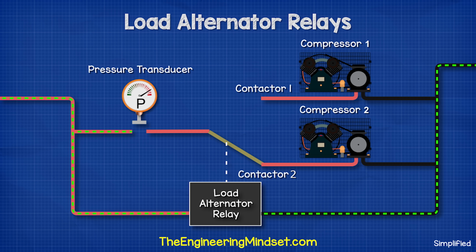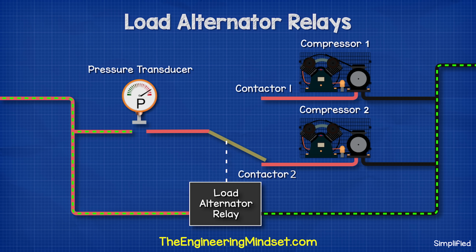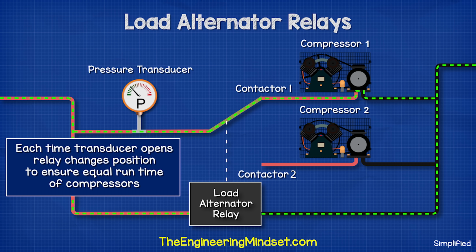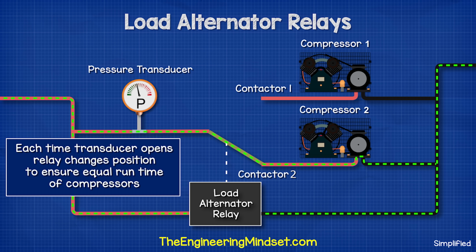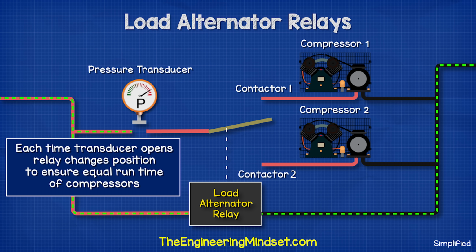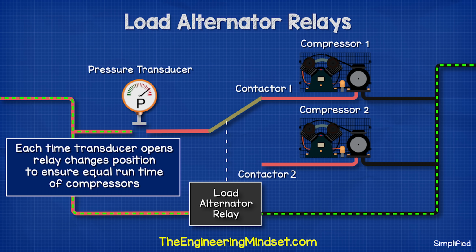When the pressure drops again, the relay is diverting power to compressor 2, and this time compressor 1 is off. When the system pressure builds up again, the transducer opens. Compressor 2 will stop and the alternating relay changes back. Each time the transducer opens, the alternating relay flips to the other set of contacts. This ensures that each compressor runs for an equal number of hours and that the wear on the components is the same. The compressors will therefore swap from the duty and standby role each time they are called to run.